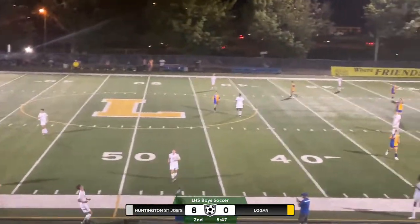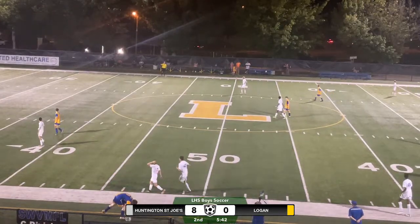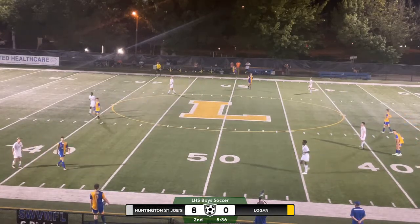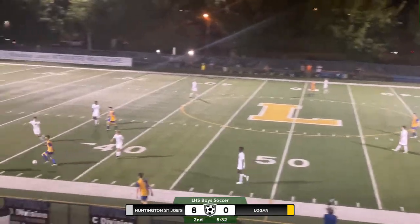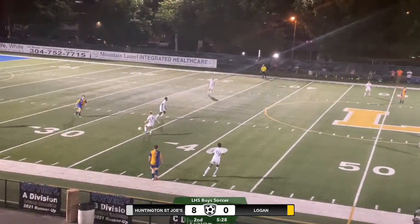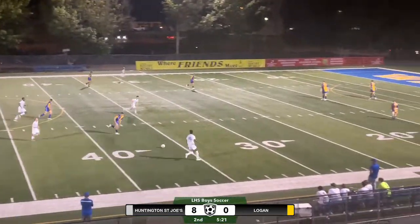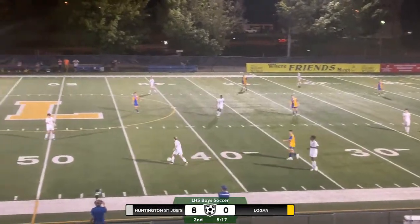Huntington St. Joe's is just moving it up again, but he lost it, and we get a substitution. Peyton McCoy is coming out, and coming back in is Ellis. I think that's Ellis. Can't really tell the number. The numbers, again, are very blended in, so it's hard to read them. I like the design, I like that half color, but it's just so hard to read the numbers. And again, Huntington St. Joe's is moving the ball around.